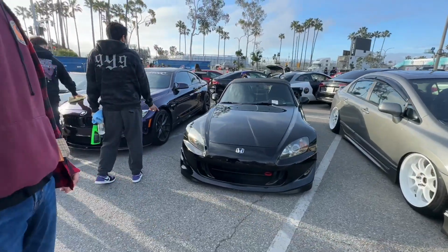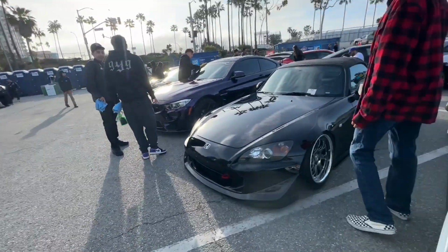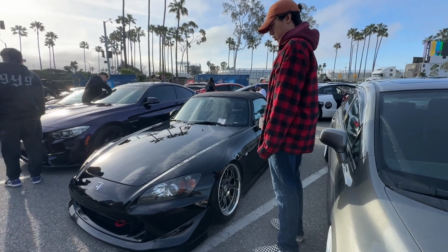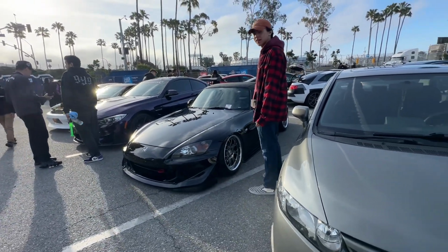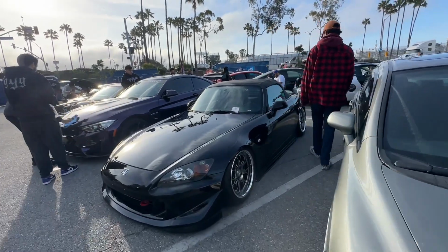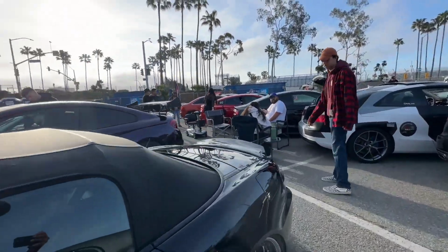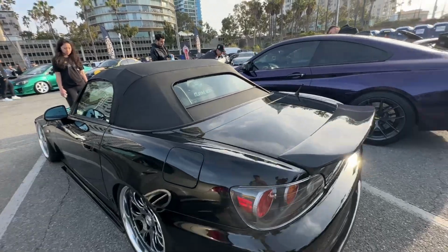Perfect example, S2000. Clean. We could still do this. This would be easy to do, right? No, it's just slammed. You know it doesn't. It does, but it's just slammed. Just an illusion. Yeah, it's just super low. Dude, the windows are good.